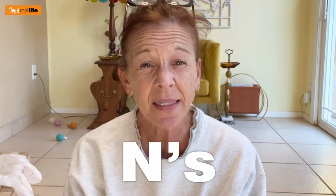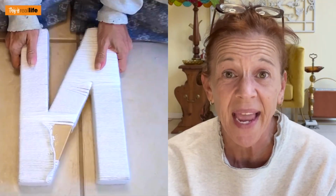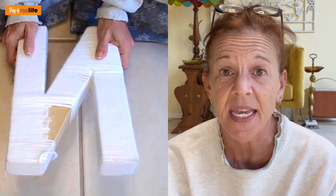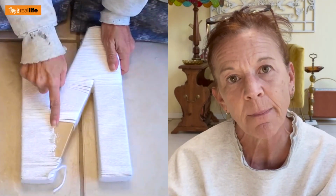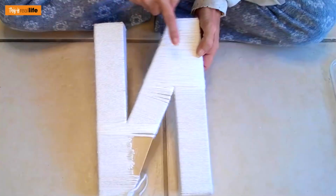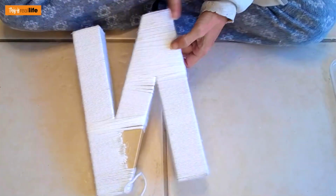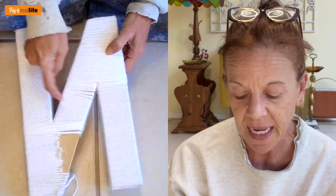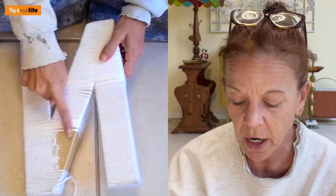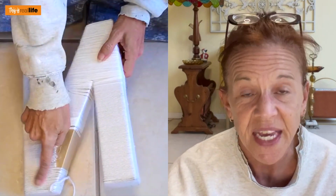So the letter ends, M's probably the same, they suck. So just wrap them the best you can to cover all of the cardboard looking stuff. Yeah. That's what I'm doing. And had I realized that initially, I wouldn't have done all this snaking back and forth either. I would have just wrapped it, because what happened here is I just kept wrapping as far as I could go to the point. And then I started wrapping this way. And now I'm back here and I'm just gonna wrap all of this around again.